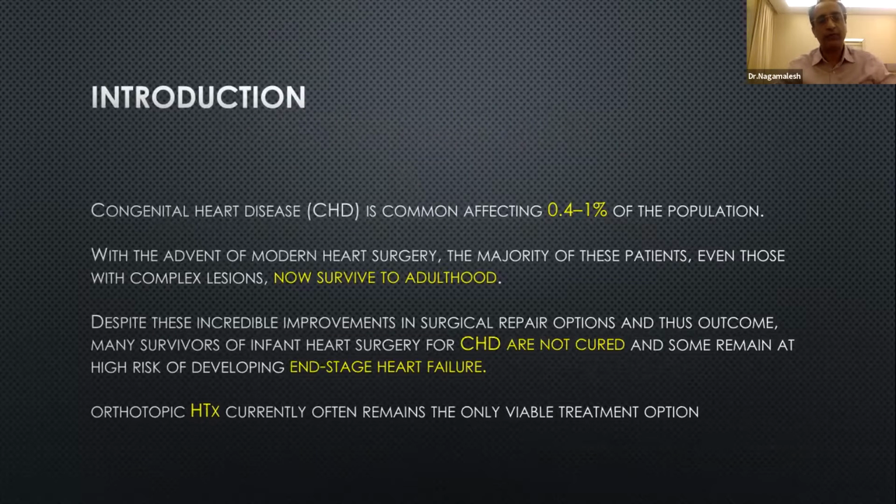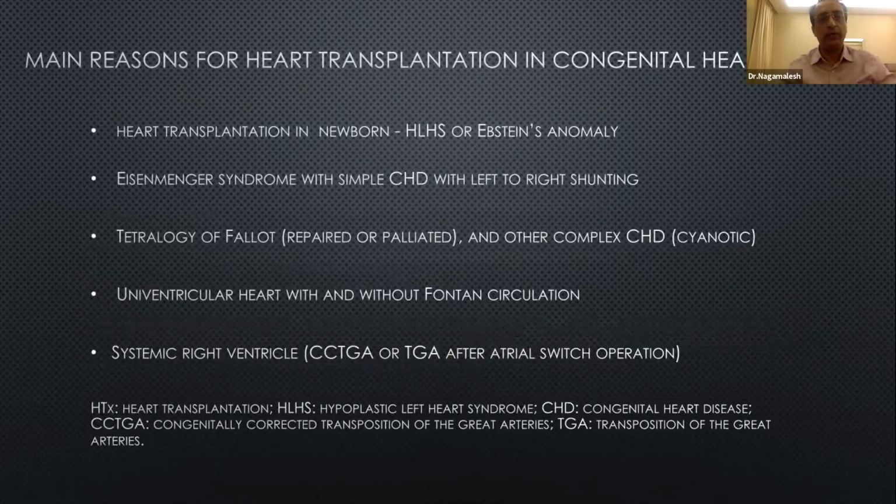One, I'll speak about the basics of heart transplant and congenital heart disease, followed by we'll discuss some cases with Dr. Devanand. So we all know 0.4 to 1% of the population has congenital heart disease, and despite incredible improvement in surgical repair, it is still not a curable condition, and the majority of them land up in end-stage heart failure. So currently, heart transplant is probably one of the options for this type of patient.